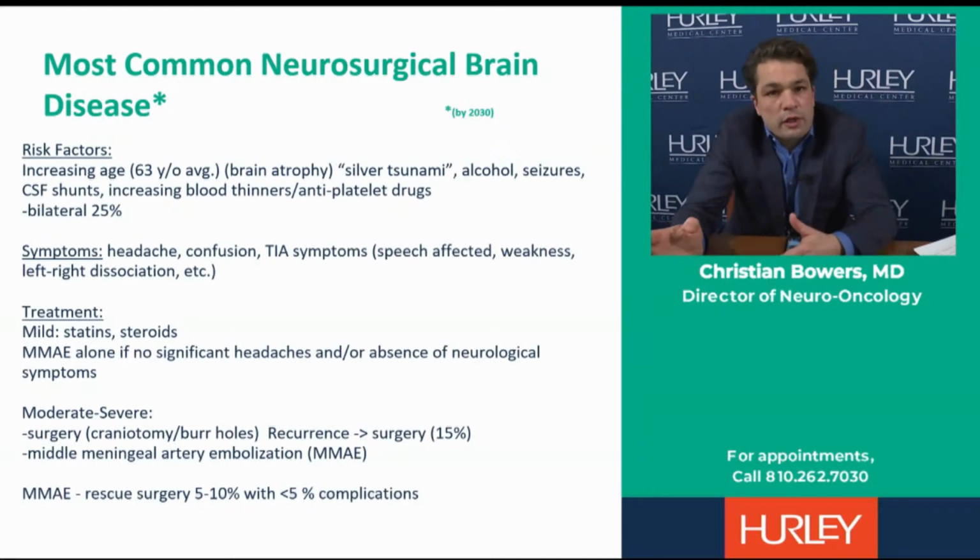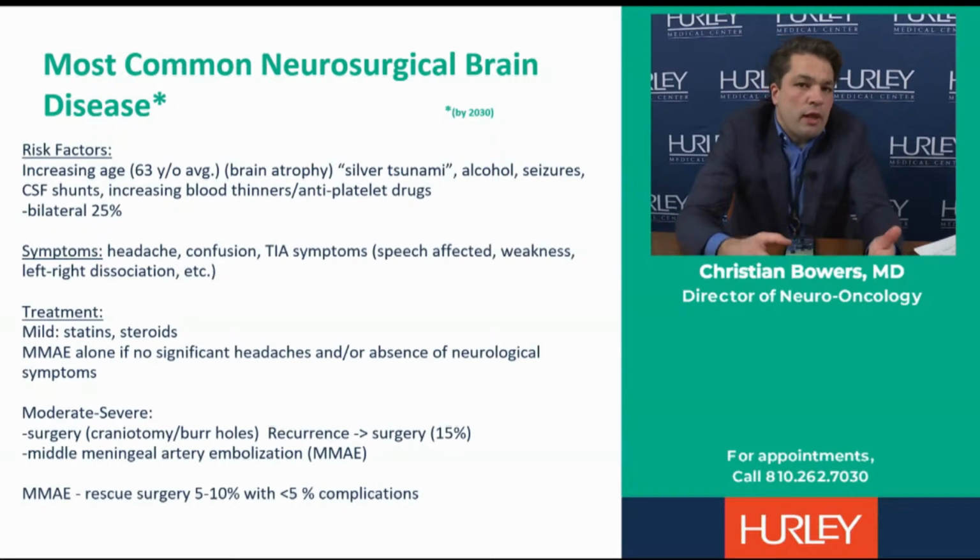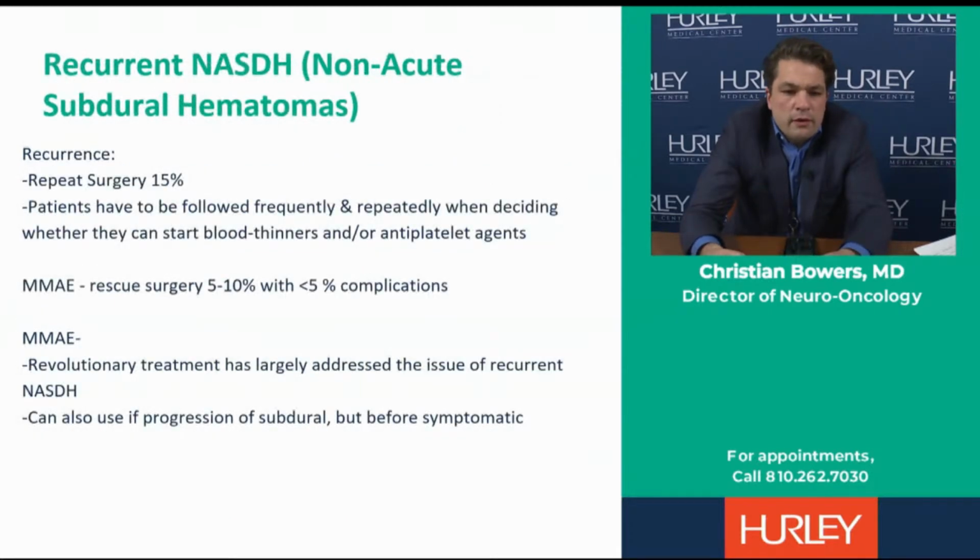So we'll do the surgery initially, especially if it's severe, and then we will embolize the artery. And that really cuts down on the recurrence rate of these. It's been a really game-changing technology, which we're happy to offer here at Hurley. When you do middle meningeal artery embolization, if people have only mild symptoms and a mild collection, the need for rescue surgery is only 5 to 10%, and less than 5% complications occur with that. So repeat surgery is what has really been changed with middle meningeal artery embolization.